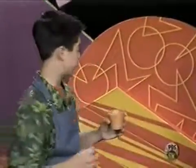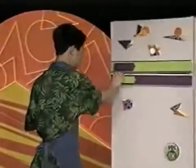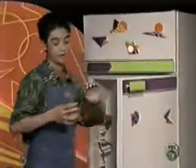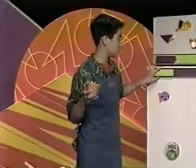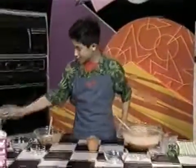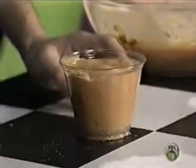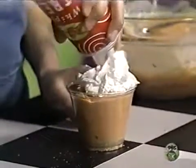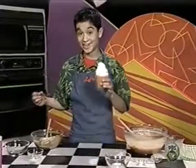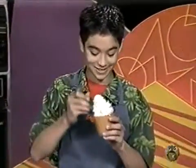Now, after you've made about 4 of these, you want to put it in the refrigerator so it gets firm. Okay. Here's one after it's been chilled and ready to eat. Then you want to take some whipped cream to top it off. Okay. And dig in. Bon appetit.